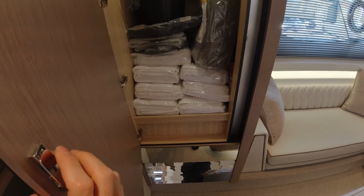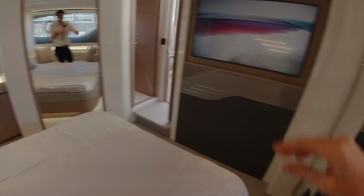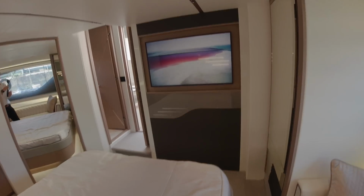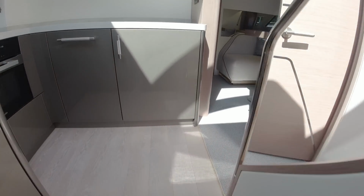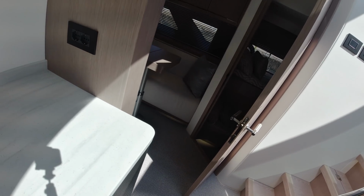It's packed full of cushions and towels and what have you, but that's the master wardrobe. And again, a 43-inch telly up on the bulkhead there. So AV system throughout, with the Sonos and the Apple TV, it's very well spec'd, very little missing off her. So just running through a few facts and figures.